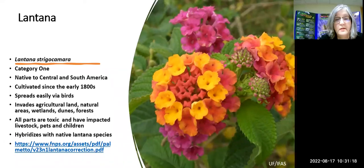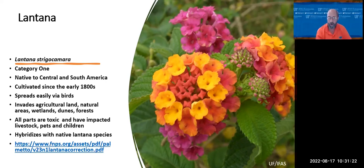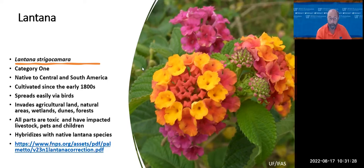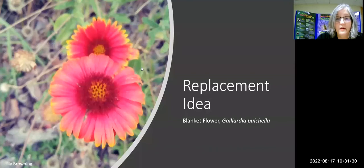But are the butterflies all over this? Yes. Oh, sure. Butterflies are attracted to it. You've got to remember, your children might be all over candy as well. That doesn't mean it's the best thing for everyone.